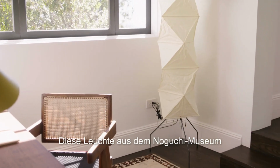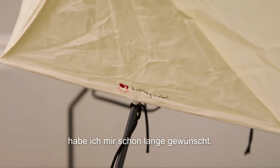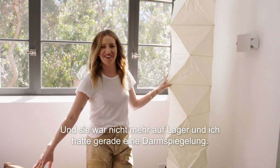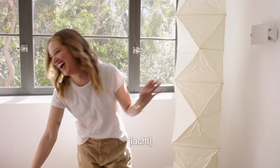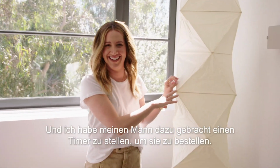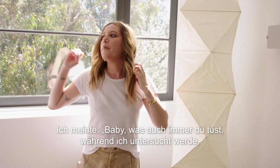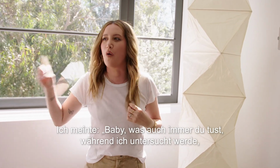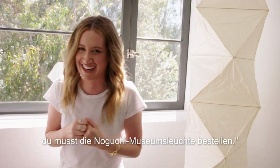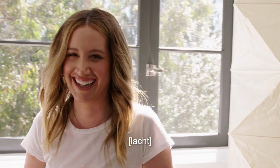And then this Noguchi museum light was something I had wanted for a long time, and it was out of stock. And I was having a colonoscopy. I made my husband set a timer to order it, because it literally sells out so quickly. And I was like, babe, whatever you do while I'm under, just order the Noguchi museum light. That's how we got the light.